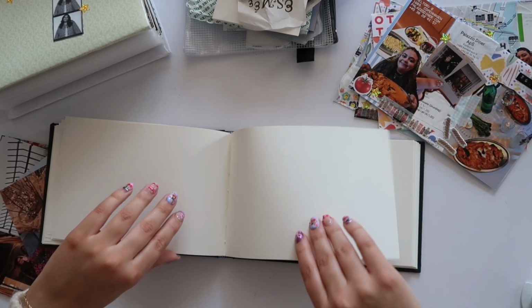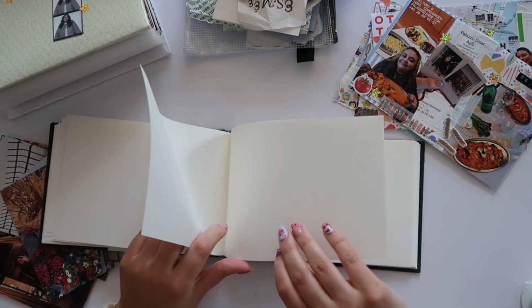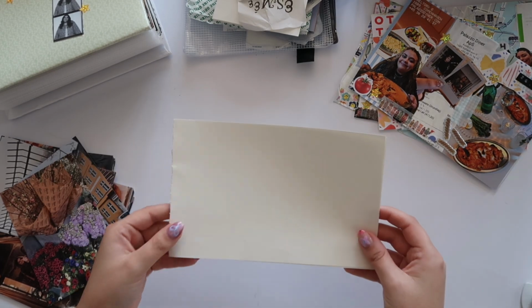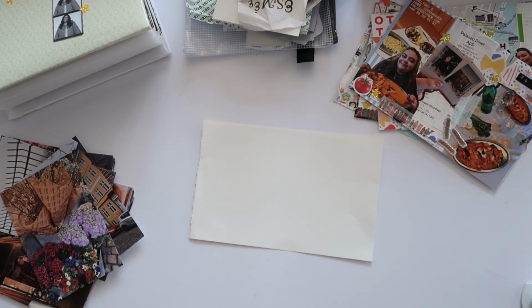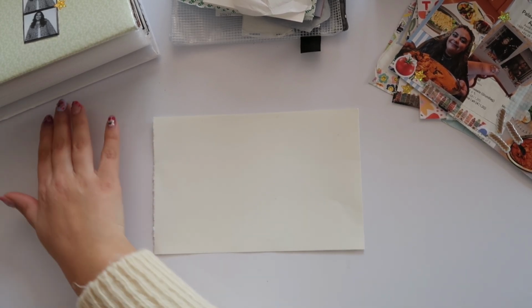So how I've been creating pages in this scrapbook is by getting this A5 sketchbook, which I got from Flying Tiger, and just using the pages as little canvases, I guess you could call them. They fit really nicely in the photo album. However, when I do it, I do trim a little bit off the sides just so they could fit a bit better. I've just zoomed you in a little bit so we can have a better view of what I'm doing.